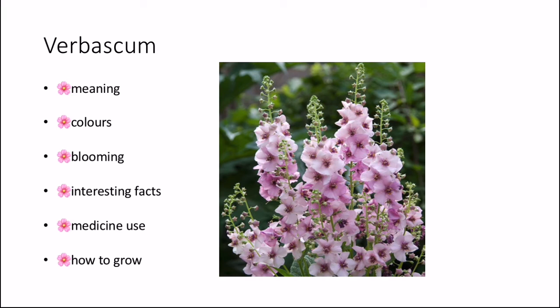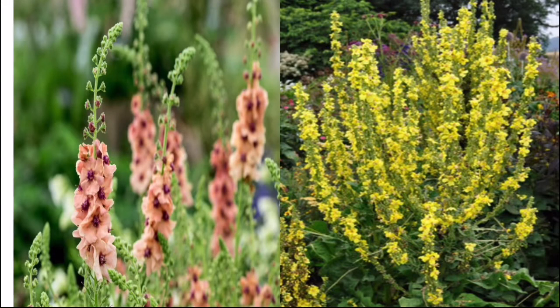For medicine use, the Verbascum has been used in herbal medicine for a long time. It can treat gout, toothache, earache, tuberculosis, female menstrual cycles, hemorrhoids. In medieval medical practice, mullein was seen as one of the most important healing herbs, and it is used widely now, even by herbalists, as an anti-inflammatory herb to treat headaches, sores, bronchitis, and tea containing Verbascum can treat digestive issues.